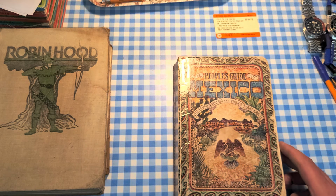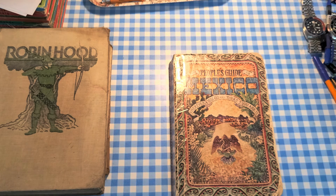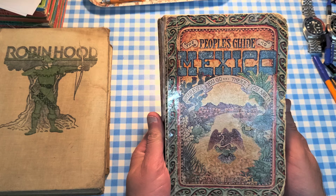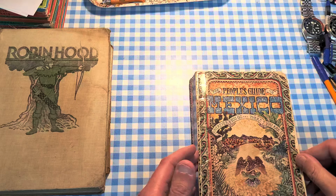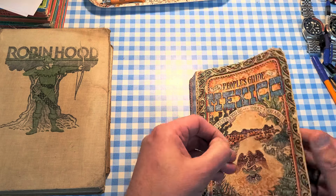This is less vintage, but it's still a classic. Let me move this train ticket. We don't need that anymore. I should have thrown it away 6 years ago. The People's Guide to Mexico. I've had this book since I lived in Mexico in the early 80s, and it's a classic. It's funny, it's humorous, it's very on point about Mexico.